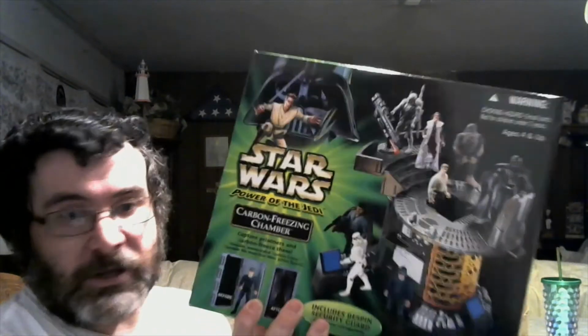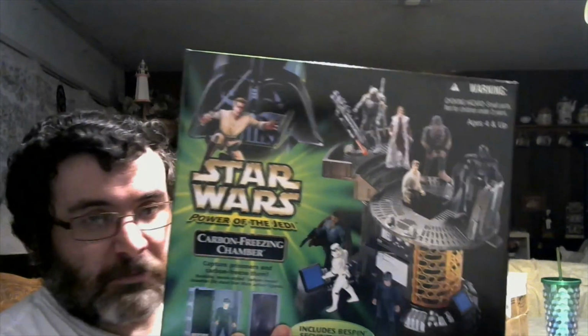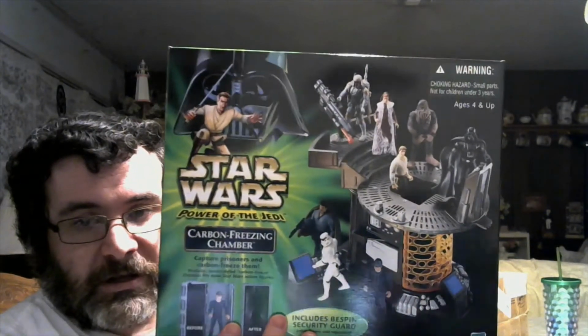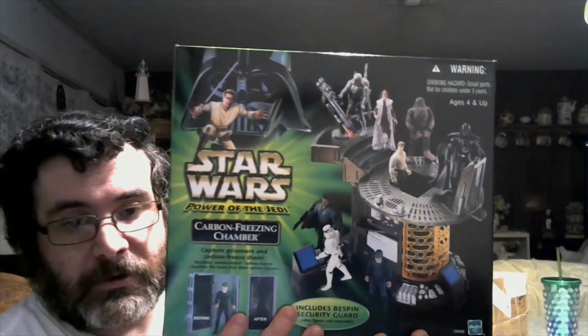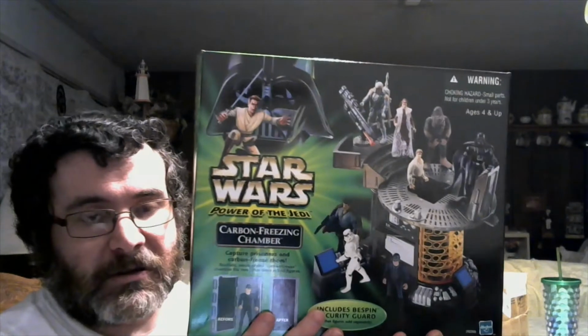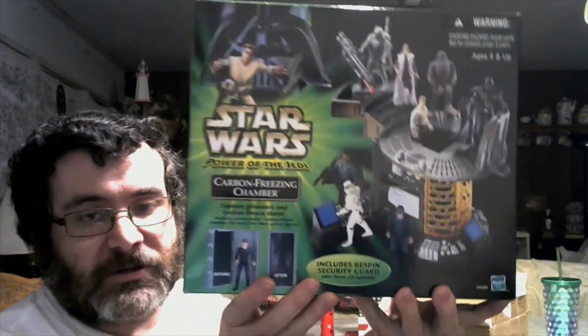And I believe that new Hasbro carbon freezing chamber playset doesn't even have any computer terminals or any guns, and it just has a stormtrooper, but you don't even get the option of freezing any figures like you do with this one.